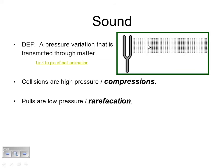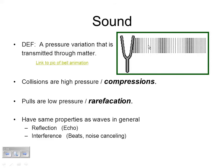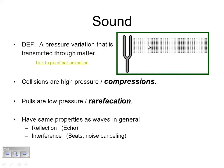Now, your ear can sense both a push or a pull. They have the same properties, meaning they bounce off and they transmit through. We can hear people through doors. We can hear our echoes, reflections, and transmissions.